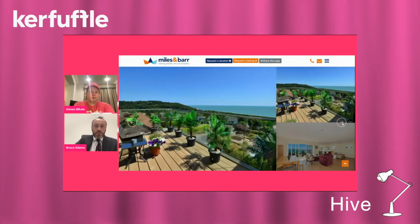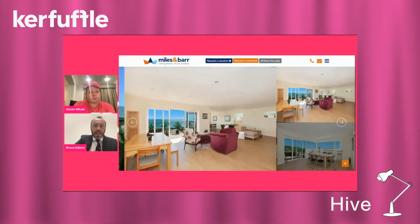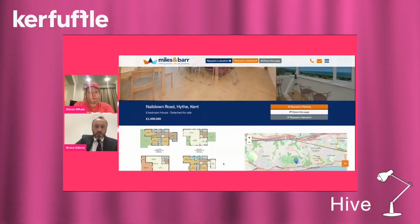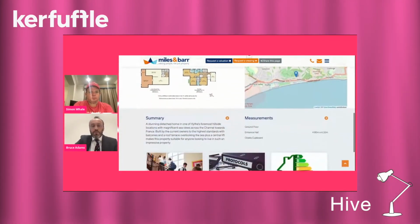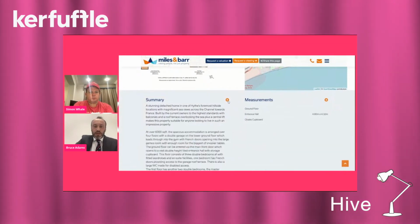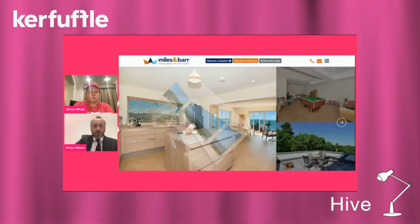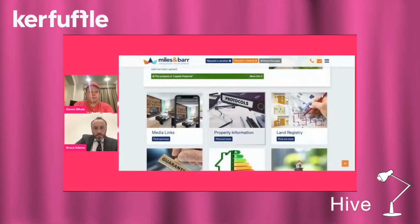And so we've got a nice sort of almost like that new Rightmove style gallery here that will automatically feed the pictures in. We've got all the calls to action, full plan, location, summary and measurements and what have you. So you've got that initial media advertising links element of the property. Yeah, it looks very slick.